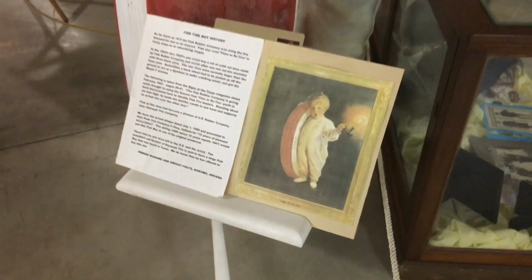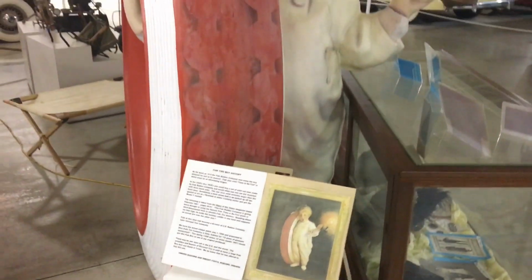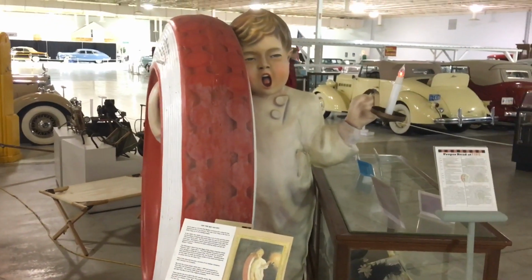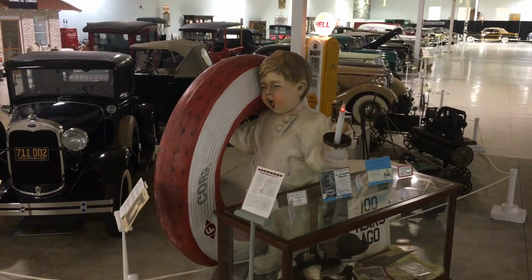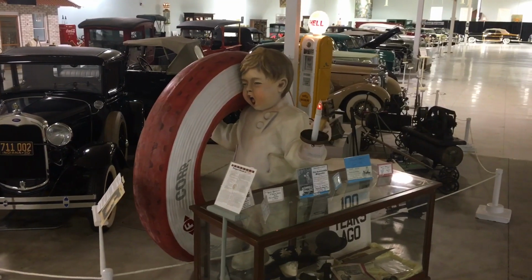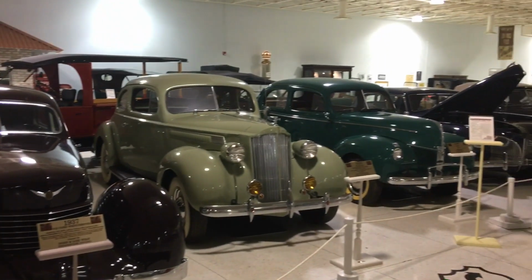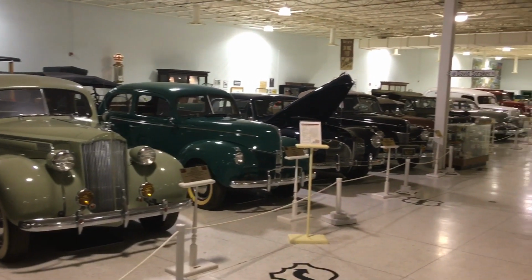In 1915, there was a company called the Fisk Rubber Company, and they had basically a mascot of this child, and they have recreated it in full-size gargantuan form, holding a candle and carrying a tire. There has to be probably about 100 cars in this entire building.